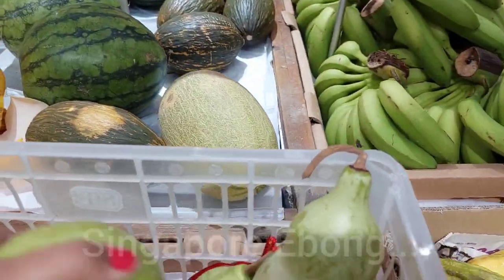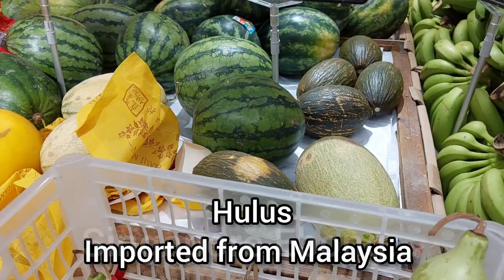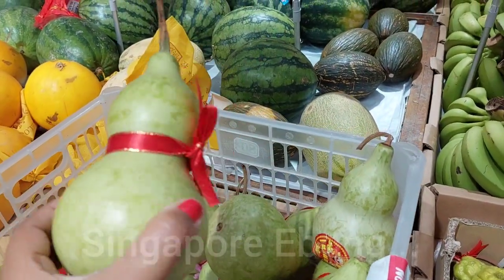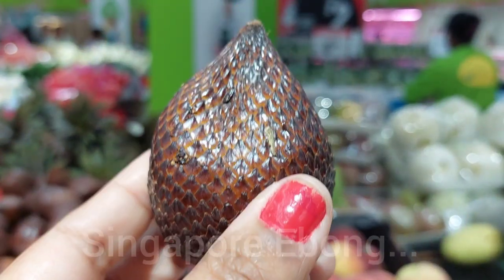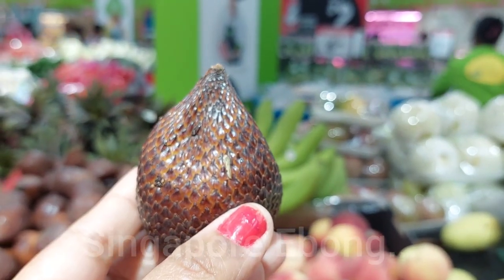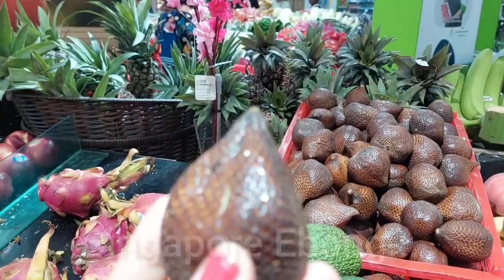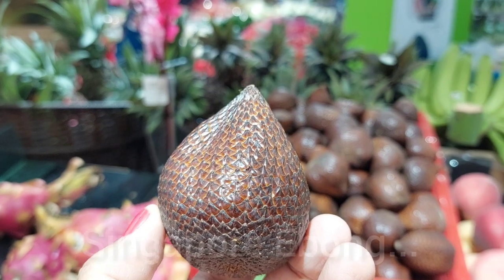Guys, what are these? These are hulus. These are also imported from Malaysia. Wow, so many new and unique fruits. If you guys don't remember what this fruit is, this is a salak. Salak are really peculiar looking. They have been imported from Indonesia.